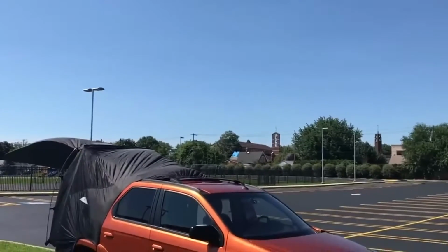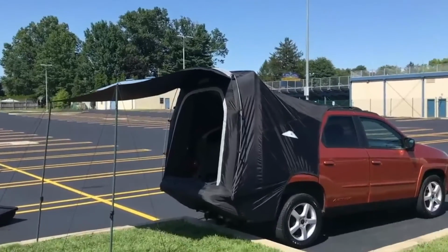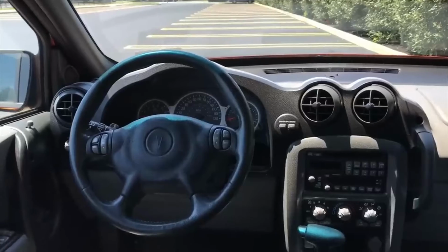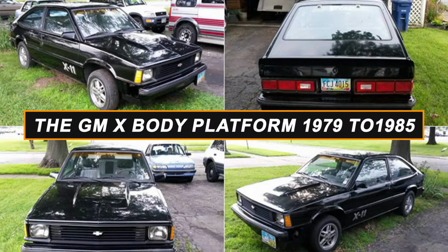The Aztec is a textbook example of an oddly proportioned car, which was unnecessarily too tall, unusually narrow, with unfittingly small tires to complete the dreadful look. The Aztec could best be described as a car that tried to do everything and ended up doing nothing at all. We are almost at the end with number 3, the GMX body platform, 1979 to 1985.